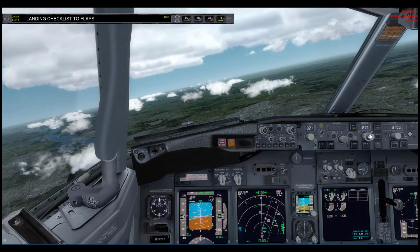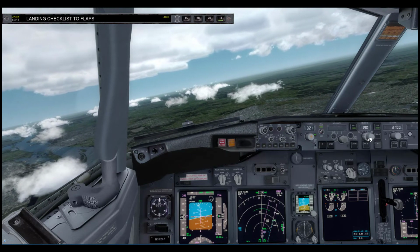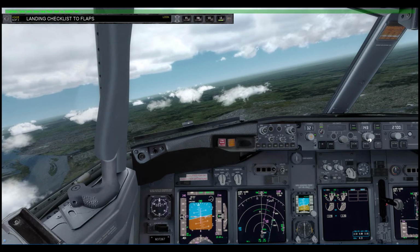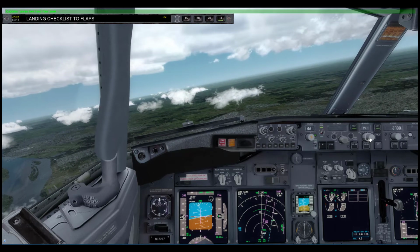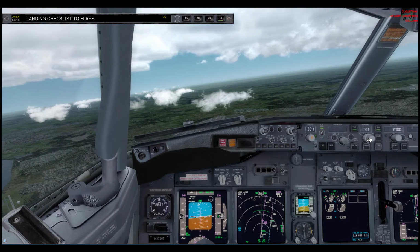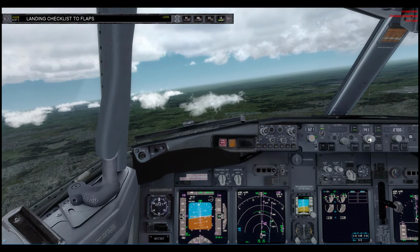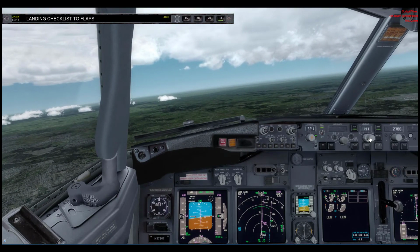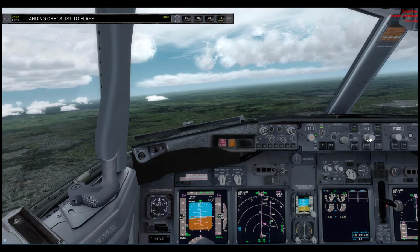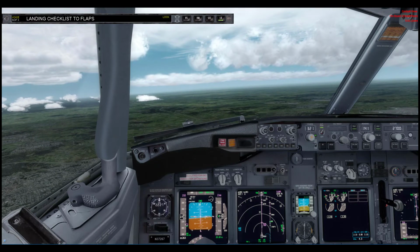I'm just going to go ahead and match our heading because after this adjustment, we will stay on a heading of 141 until it's time to turn towards the runway. Alright, I'm going to bring you back when we're ready to turn on to final.